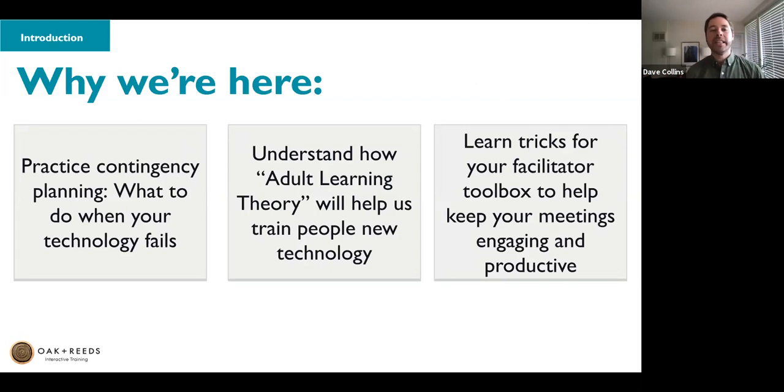And we're also going to talk about little things you can do to make sure your meetings stay engaging and useful. Okay. So again, keep sharing those experiences in the chat. I love seeing those, and I think they're really helpful for other people. Again, we're all sharing ideas in these conversations.